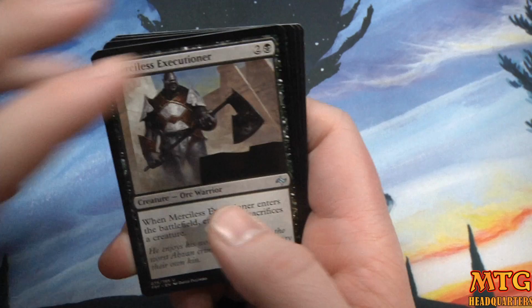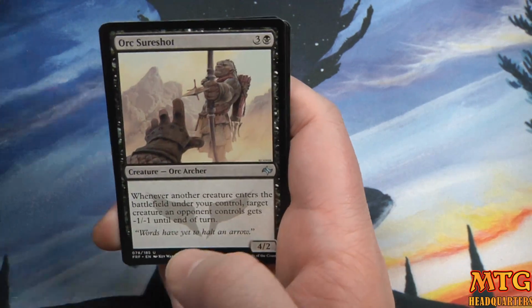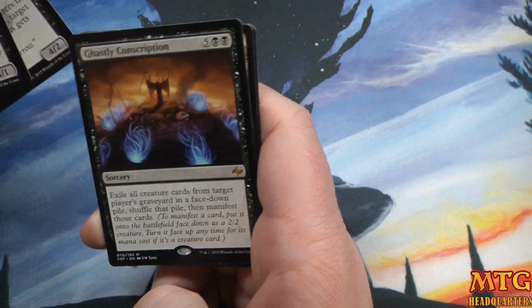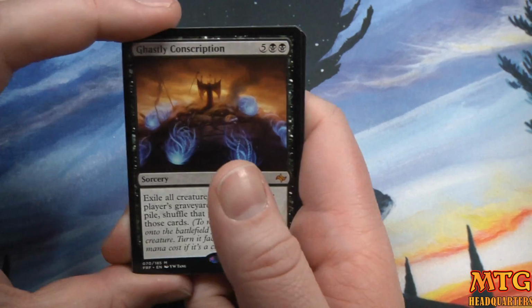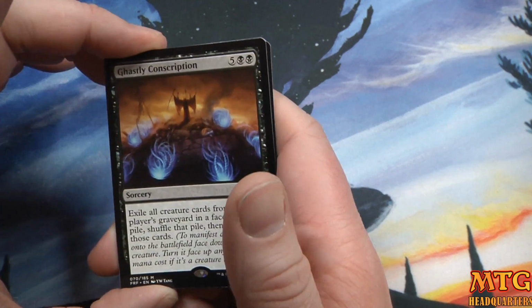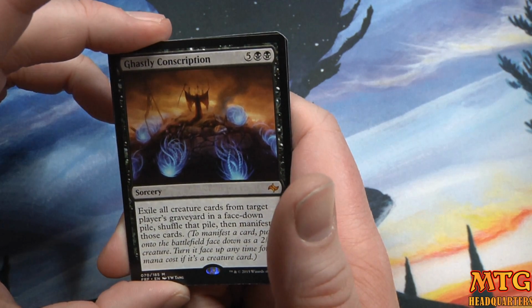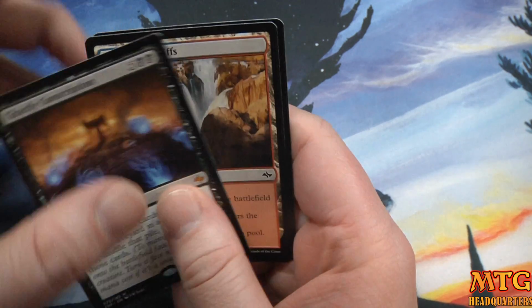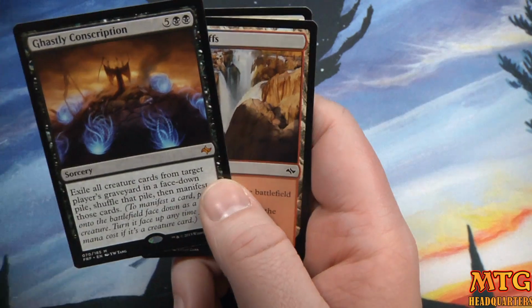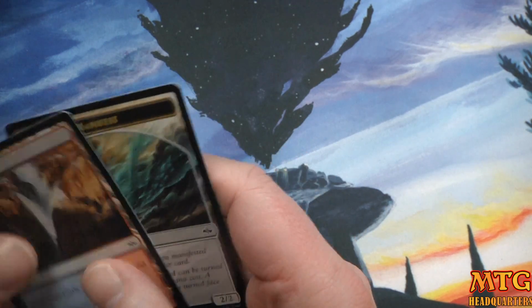We have a Merciless Executioner. Very, very good uncommon if you're in Mardu. Orc Sure Shot, again, very, very good. Oh, I missed the uncommon, but we have a Ghastly Conscription, our second mythic. Seven mana, exile all creature cards from target player's graveyard in a face-down pile, shuffle that pile, then manifest those cards. Definitely limited, maybe playable, but seven is insane for a casting cost.